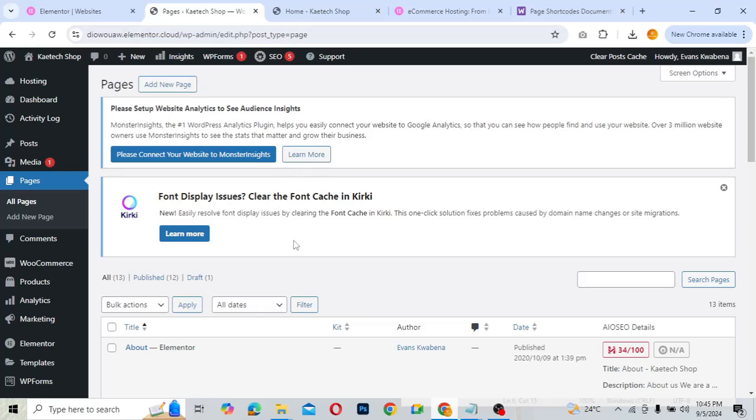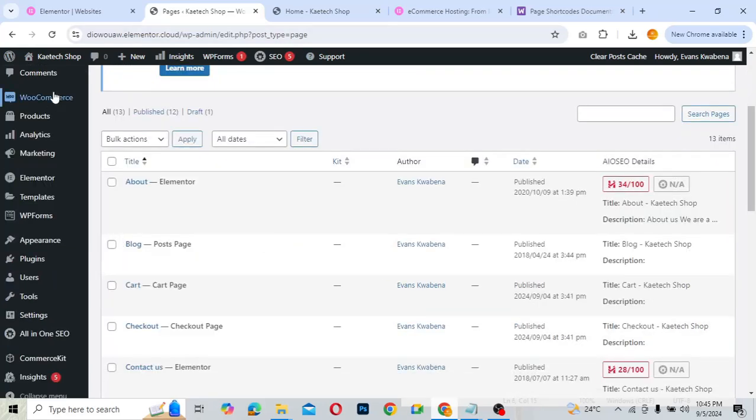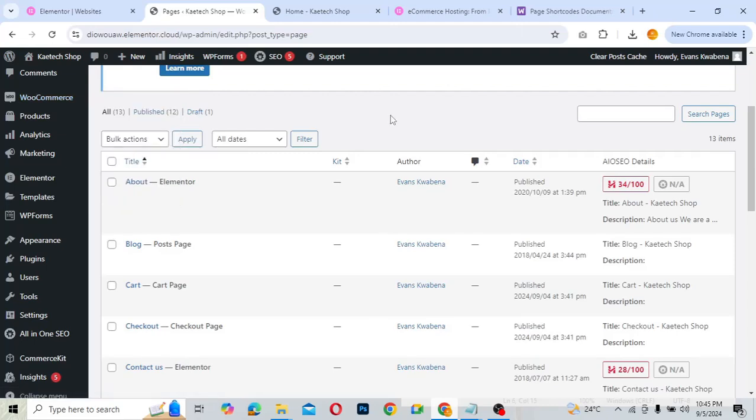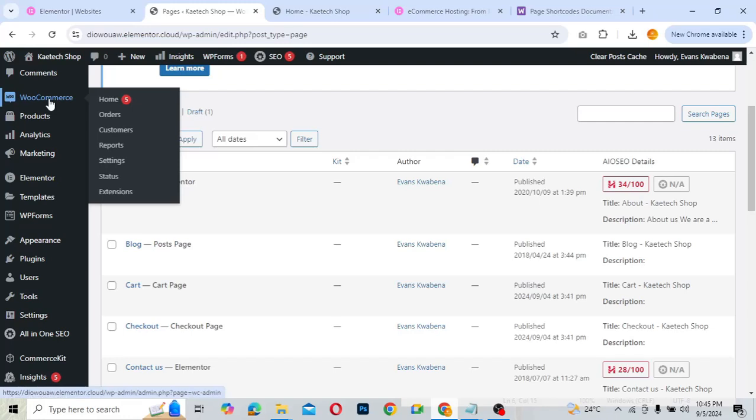You just need to make sure that you go to WooCommerce Settings Advanced, and then you set up the pages over there. So that is it. So I think we are done with WooCommerce Settings. But the other thing that I want you to also know is basically the orders, the customers, reports, status and extension. Now extension is excluded, status is excluded, but settings, we've talked about it.